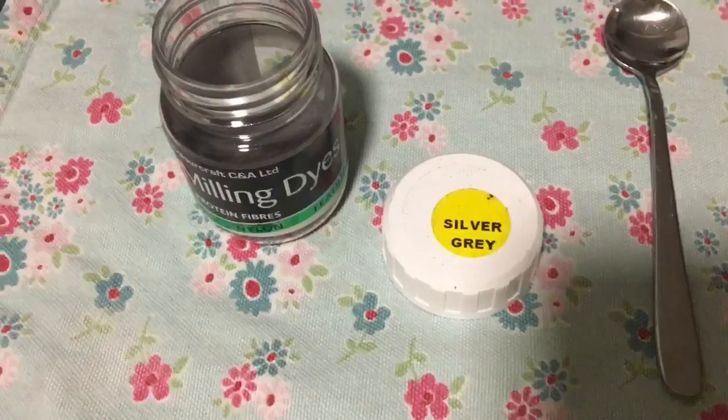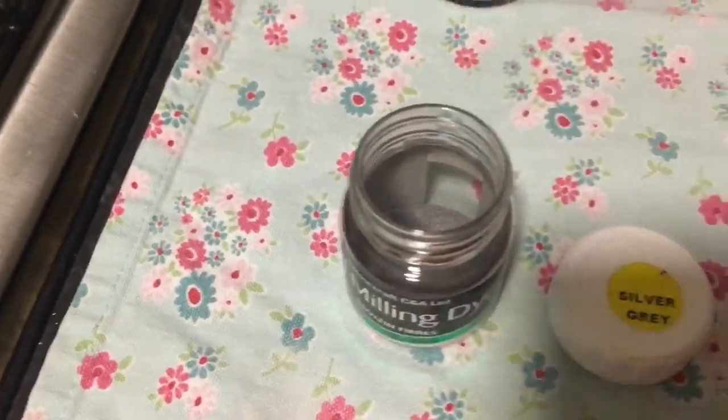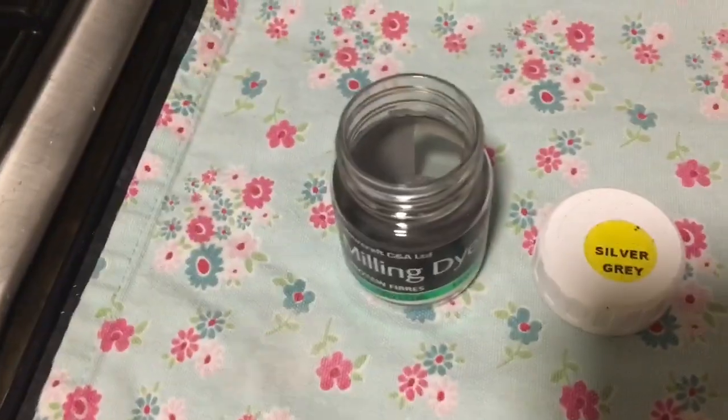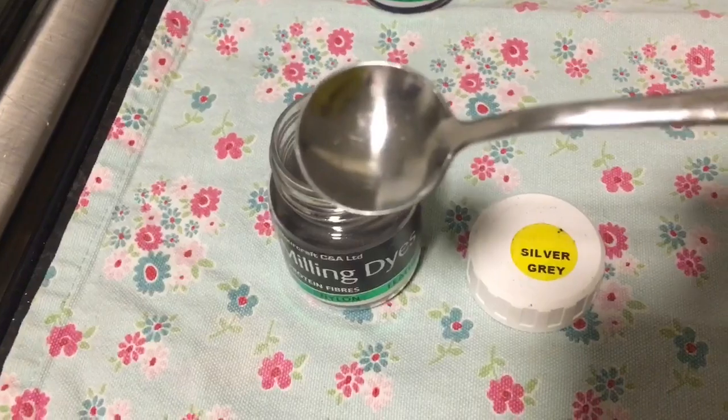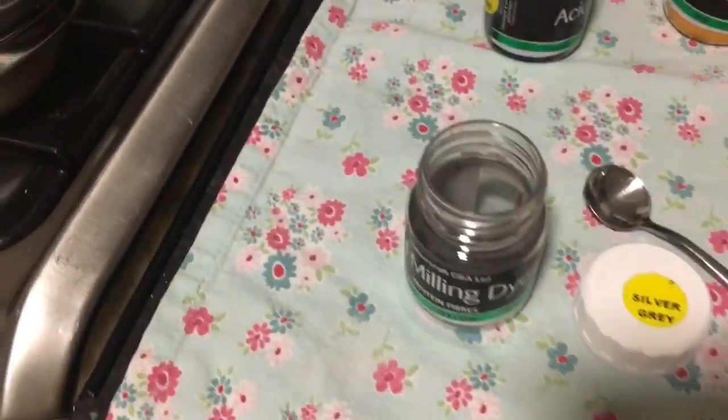I've got my mask on. I'll swing it round and I'll show you the first colour that I'm going to do. So I'm going to use this silver grey and I'm going to do this as a base. And I'm going to do what I call the flick method. So I'm just going to get a small amount on my spoon. Don't do any measuring. It's all freehand.